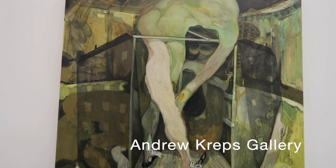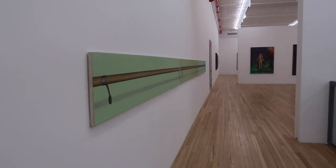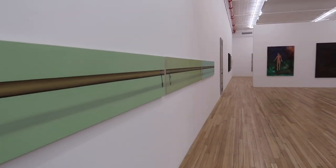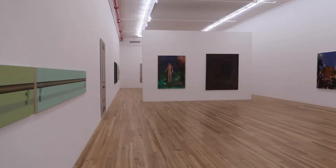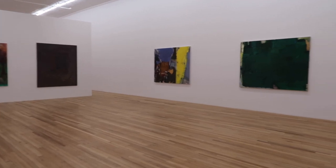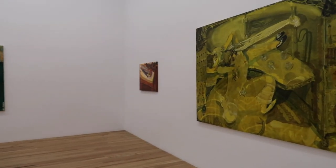Next stop is Andrew Krept's gallery, and I've been to Andrew Krept's gallery before, but I've actually never had the privilege of seeing their basement that they've converted into an additional gallery space, so we'll check that out in a little bit.